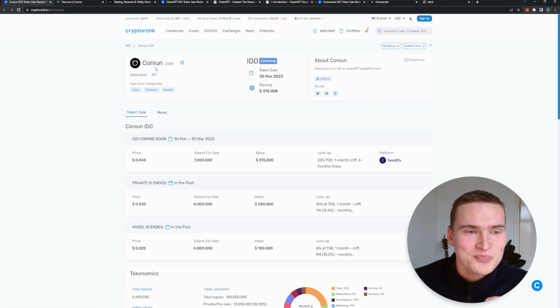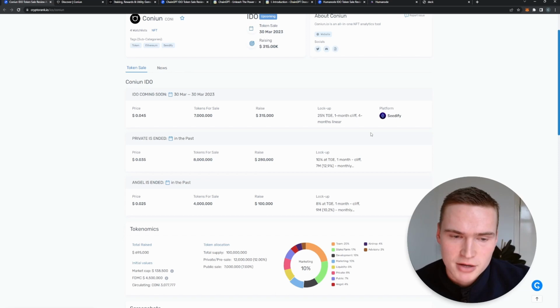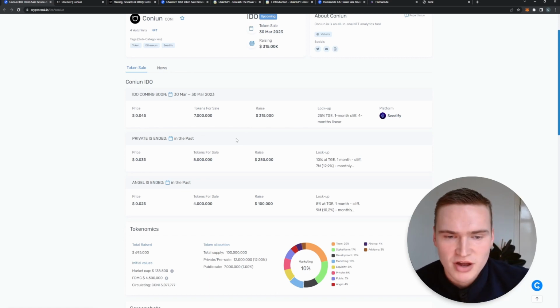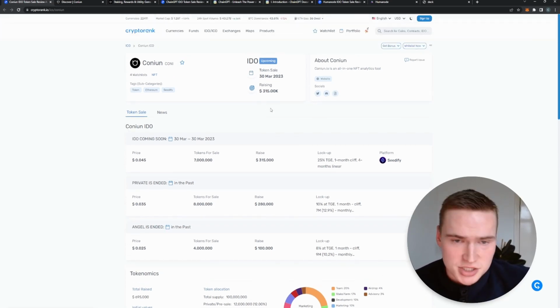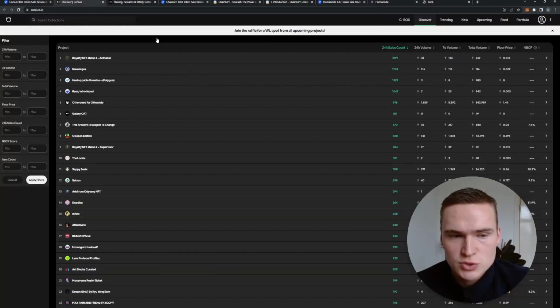First project we're going to be talking about is Gonian and their Coni token. Their token sale is the 30th of March, so that's 7 days from now, in a week, on CDFI. You can go to CDFI and there you can see how you can participate in that for 4.5 cents. They're raising not that much. It's quite a small project. How they describe themselves is an all-in-one NFT analytics tool, and that's also just what it is.